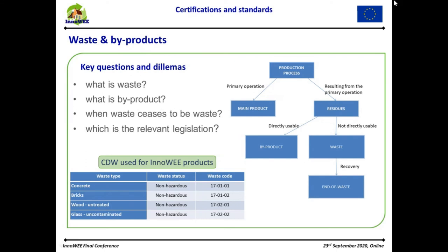Here in the table, construction and demolition waste used for InnoWEE products are listed. All those materials are classified as non-hazardous waste, but anyway, since construction and demolition waste needs further processing, for instance crushing, to be used as an aggregate or filler, its classification as a byproduct is not likely.